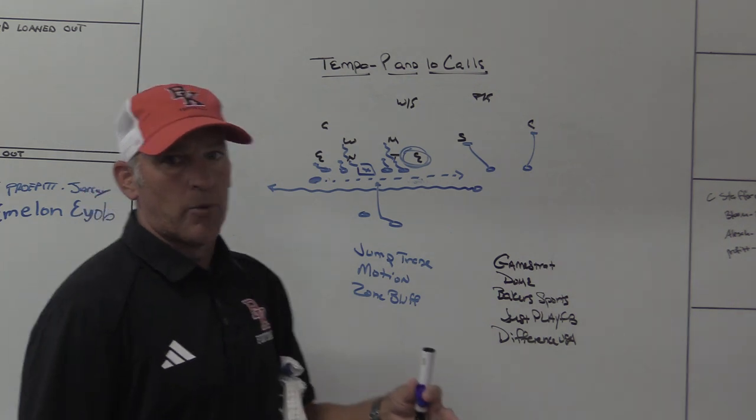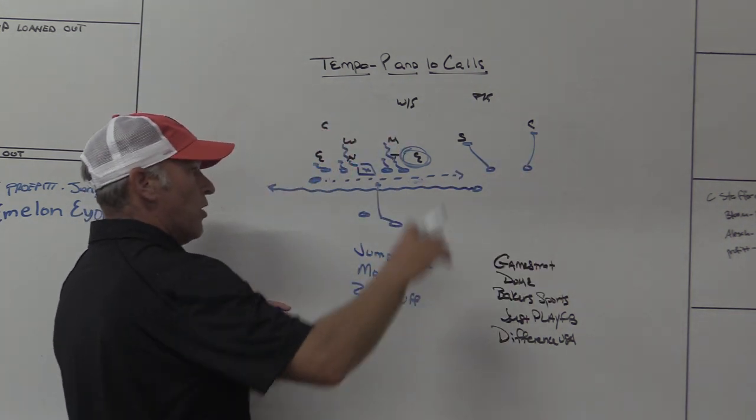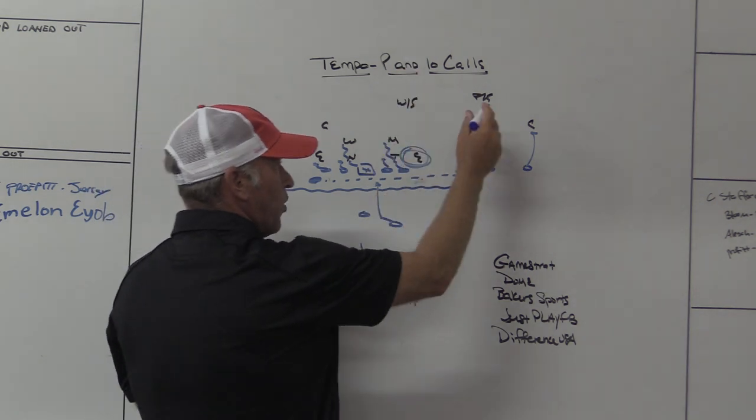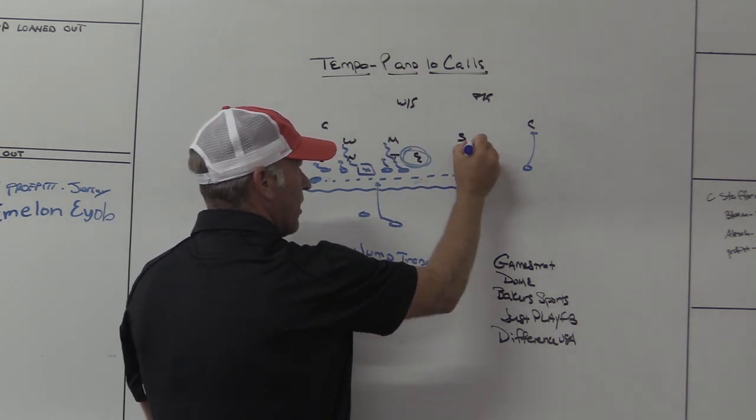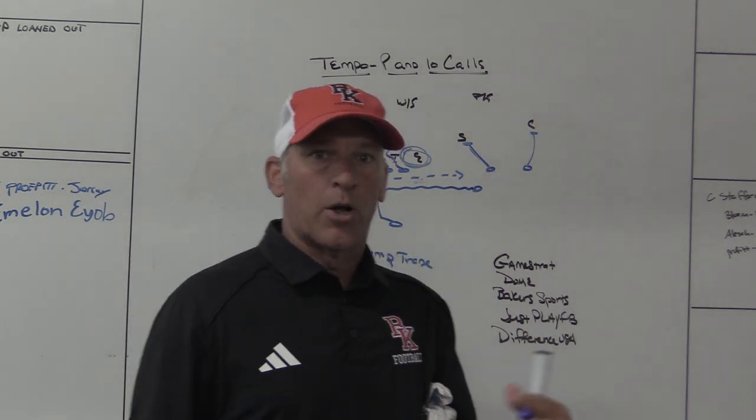We're going to run one of our normal RPOs. Zone read bluff. Zone read sneak to the flat. We can do it from this unbalanced formation with one and two on. Two can go down the field and block because we're going to throw the ball behind the line of scrimmage, so it's not going to be an illegal player downfield.